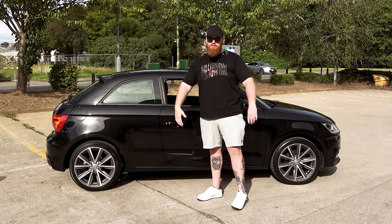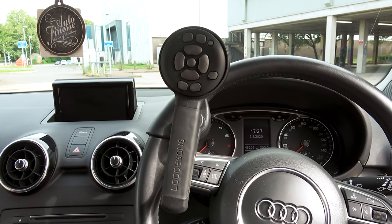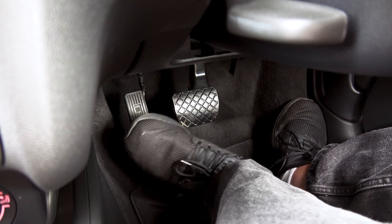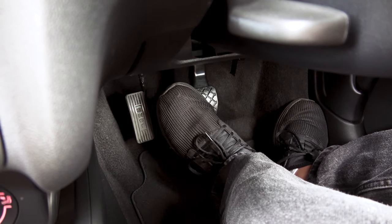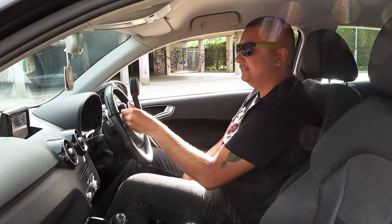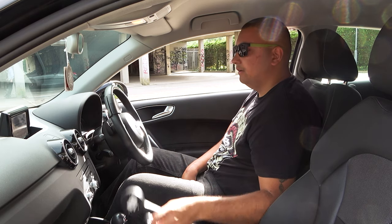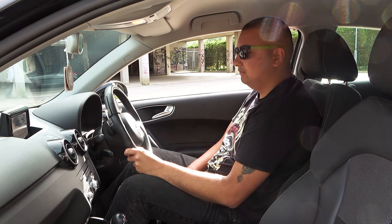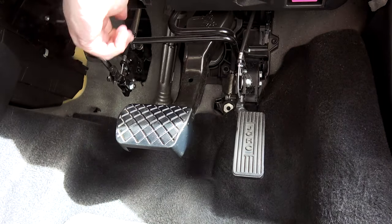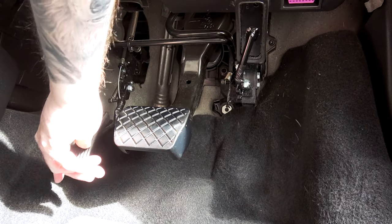This is a Lodson lollipop, which is on my steering wheel, so I can do my indicators, the wipers, and the horn, etc. Then I've got a twin flip pedal, which has the pedal on the left, so it's easier for me to accelerate and brake with my left leg. And if anyone else wants to drive it, I can take this Lodson lollipop off, put the standard wheel on, and flip my pedal up and put the other pedal down so it's back as a basic car.